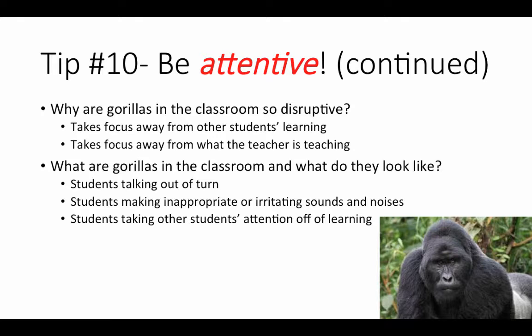So let's talk about what gorillas in the classroom look like and why are gorillas in the classroom so disruptive. Gorillas in the classroom are anything that takes the attention off of what your teacher is trying to teach and takes focus away from other students learning and takes focus away from what the teacher is teaching. And what are gorillas in the classroom? What do they look like? Students talking out of turn, students making inappropriate or irritating sounds and noises, students taking other students' attention off of learning. So we've got to be laser light focused and attentive in the classroom, and please do not be a gorilla in the classroom. It hurts your teacher's ability to teach. It takes away from your peers' learning, and it takes away from your learning.